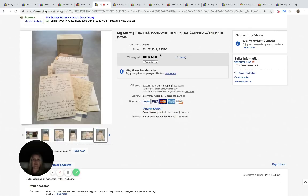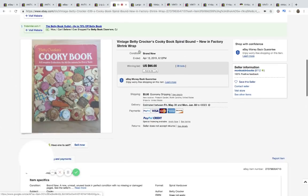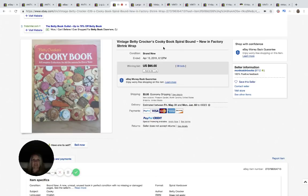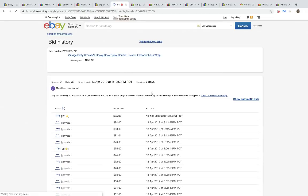Anyway, this sold for $85 with 11 bids plus shipping. All right. This book has popped up multiple times. So if you see this book, get it. Okay. And I'm going to show you why I say that. This one is actually in the shrink wrap. That is why this one went for so much. It sold for $95 with 38 bids. And I'm just curious what the seller started this at.